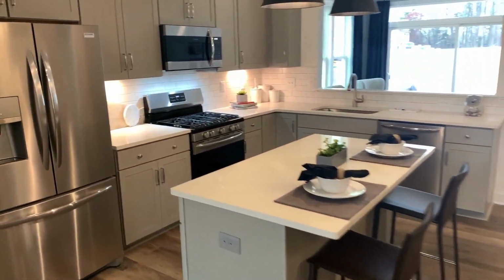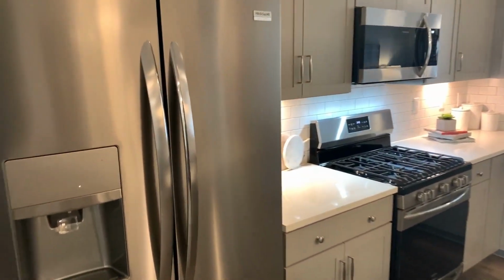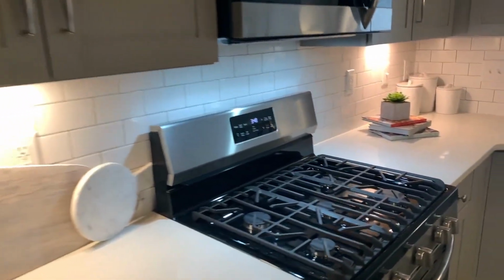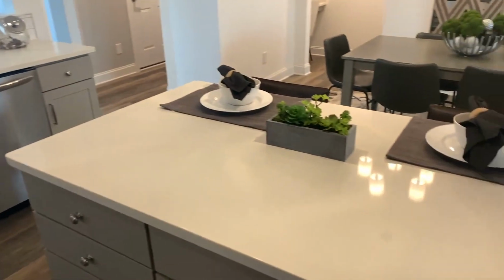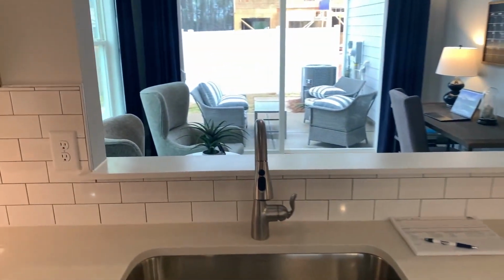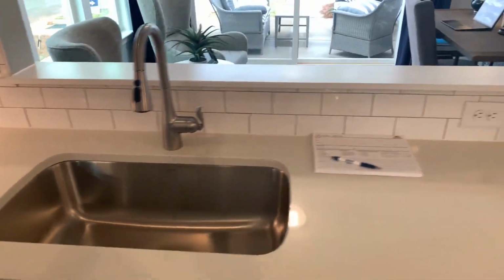Oh, so this kitchen is really nice. Looks like you have a gas stove. You have plenty of island space, like plenty of island space and cabinet space. Like, this is a lot of home.